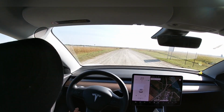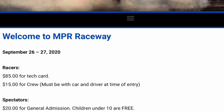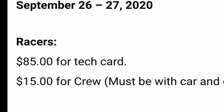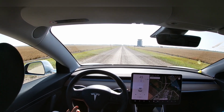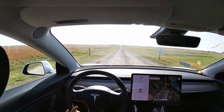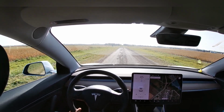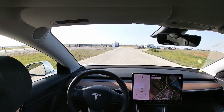And then you keep on heading down to this gravel road, and at the end of the gravel road you have to pay either to be an audience, or if you choose you can also race your car for $85 for the entire day, and it's called a tech card basically. You can also bring someone along with you, and instead of them paying $20 for being in the audience, they can pay $15 to be your crew member and watch the entire event and save $5.